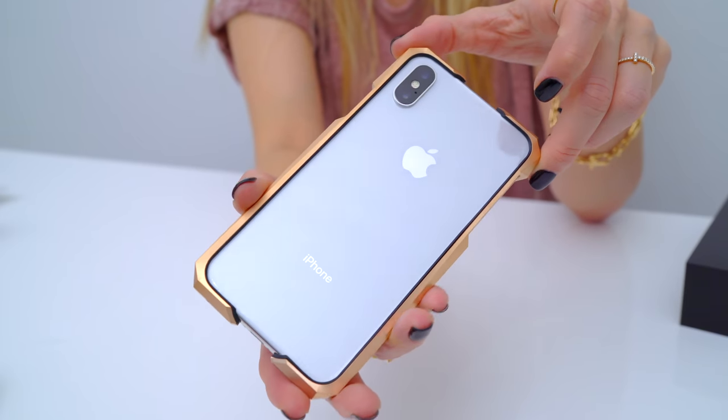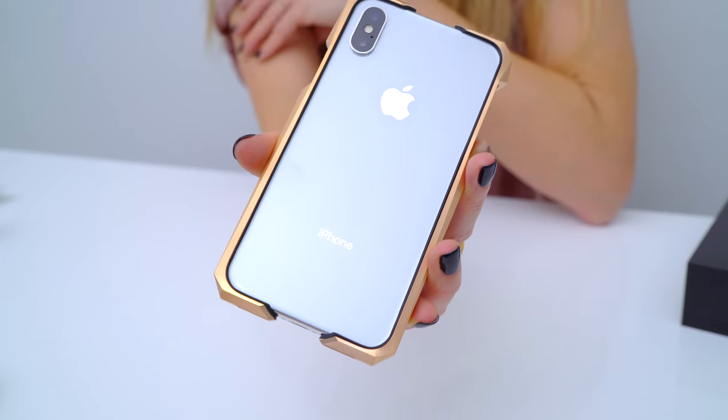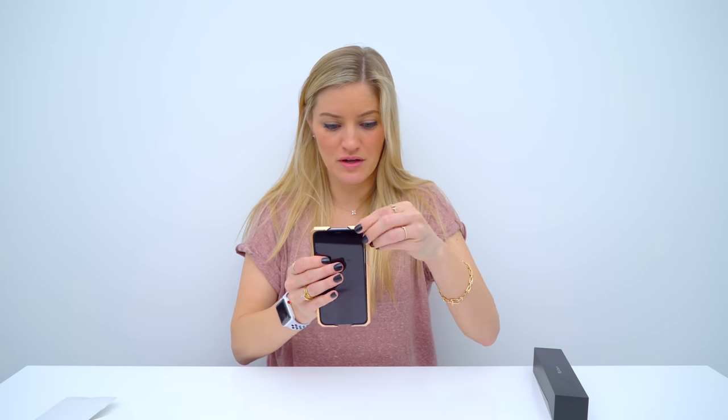I mean, it definitely looks good. It's very light, so it's not like it's weighing down my phone. Will it protect it? Because I feel like if I drop this, well, no, they're pretty snug. And I guess that's it. I don't really know how much else I can say about it.